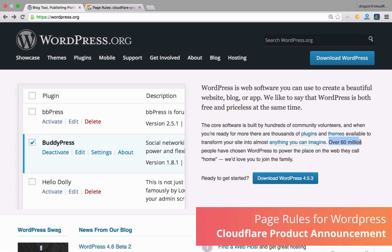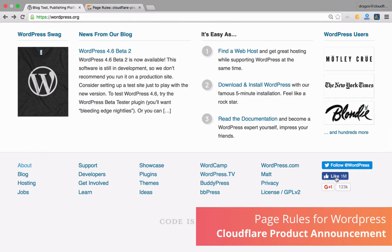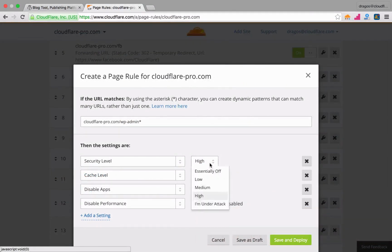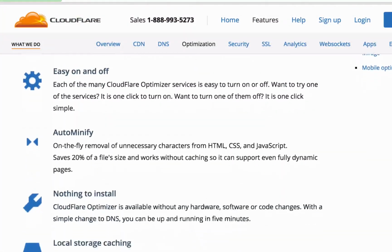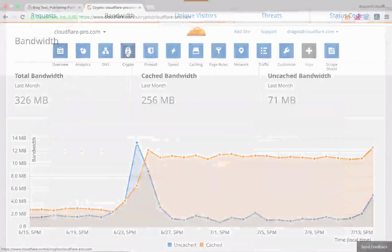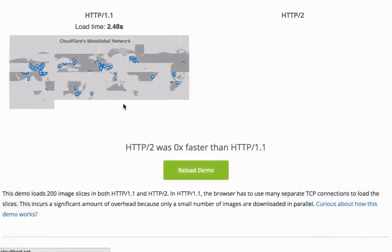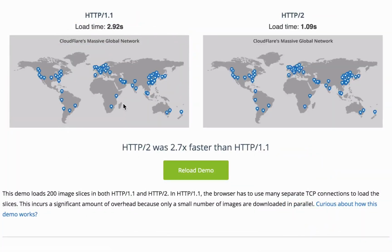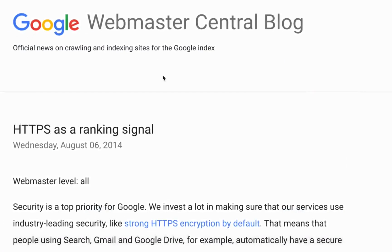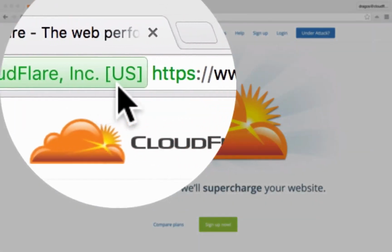WordPress is estimated to account for roughly 25% of all websites online today. With page rules, you can customize Cloudflare to take the performance, security, and reliability of your WordPress website to the next level. With SSL, your WordPress website not only benefits from increased security, but you also get the performance benefits of HTTP2 and server push, potential SEO ranking boost, and increased customer confidence through a little green lock.